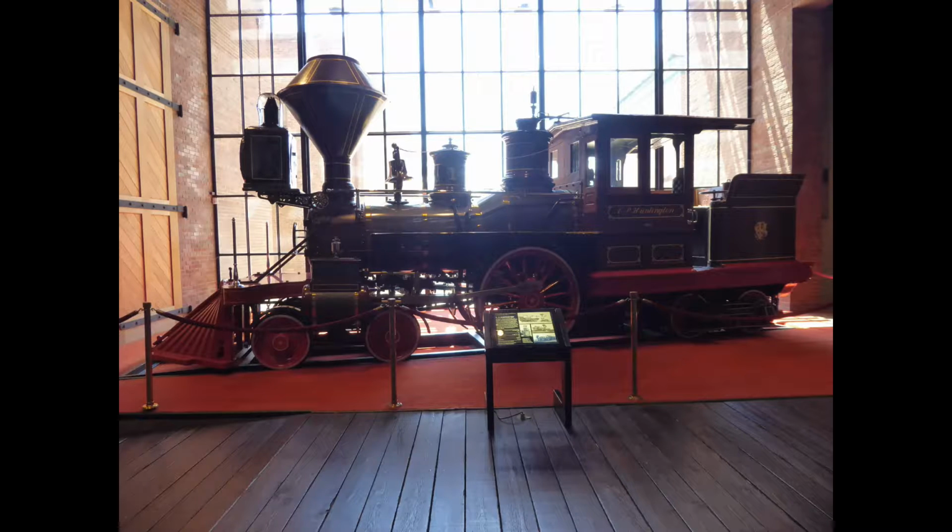It was number 3 on the Central Pacific and then transferred to the Southern Pacific, where it was renumbered to number 1. When it was in active service on the Southern Pacific, it pulled local and commuter passenger trains from San Francisco to Hollister, California.